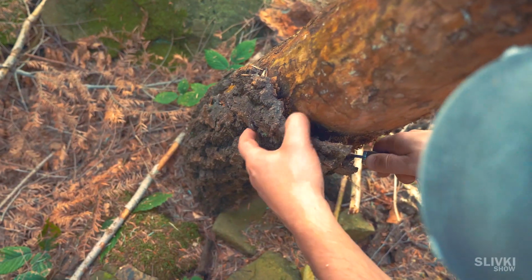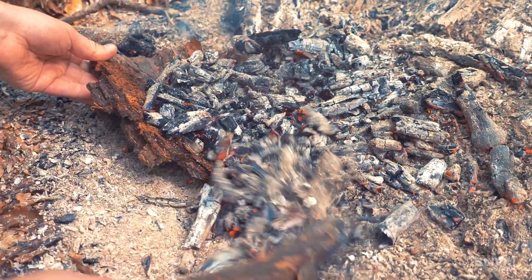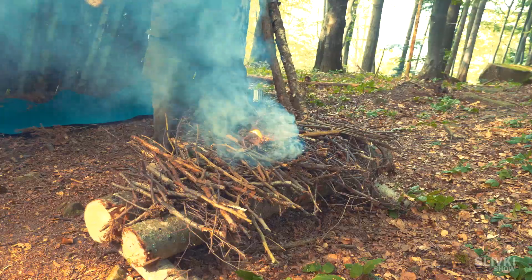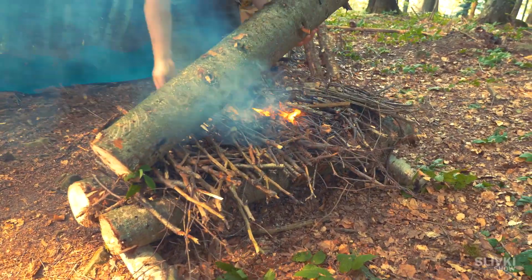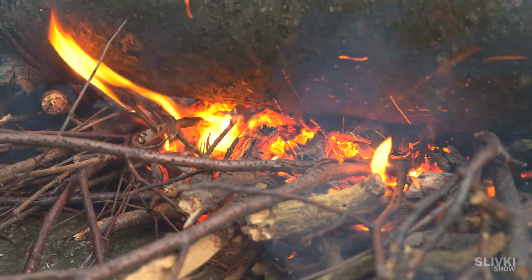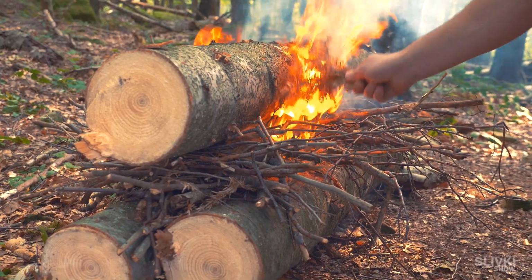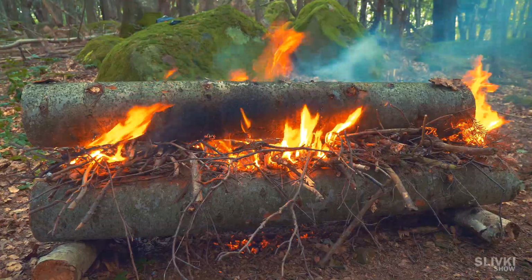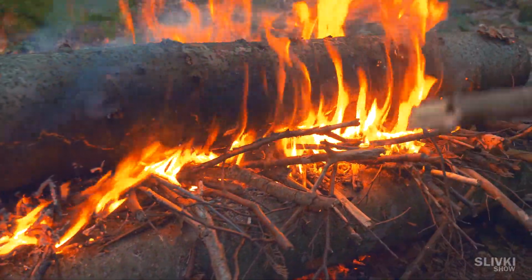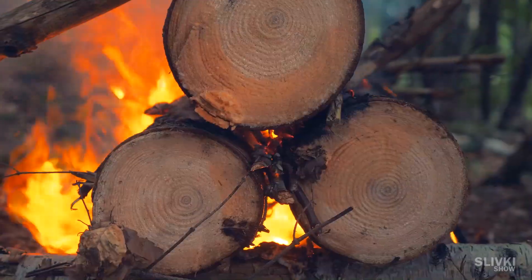Bark of a dried tree will be used as a shovel for moving coals to the big bonfire. Putting all this with the 3rd log, we need to blow on the coals. Spread flames throughout the bonfire. In our case, logs were pretty moist. That's why in the beginning we had to put more branches to reduce moisture.